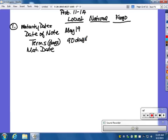But why did we put May 19th when it should have been April 20th? Let me answer your question first. It's not April 20th. You're looking at the date of the transaction. They said it replaced the April 20th accounts payable. That doesn't mean that it was issued on April 20th. It was issued on May 19th.